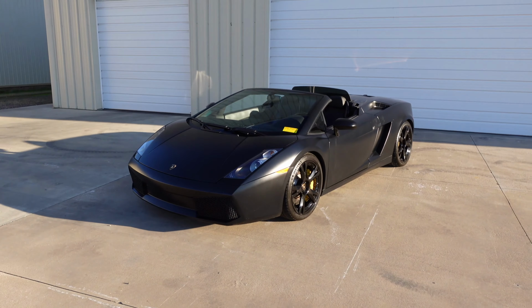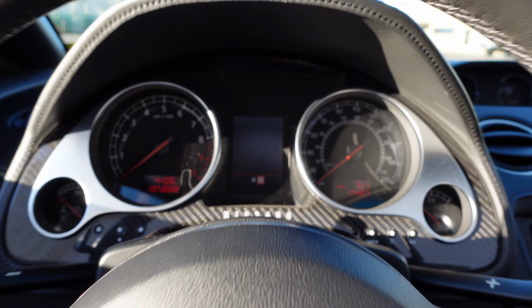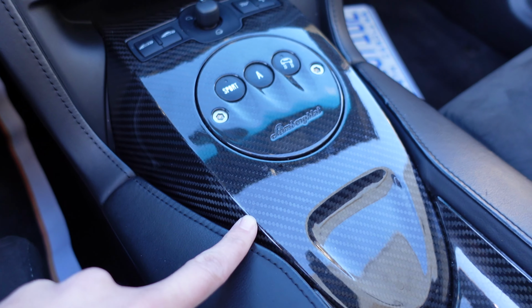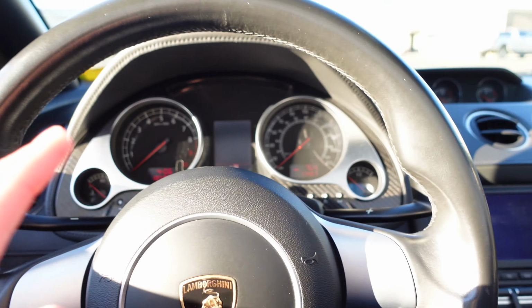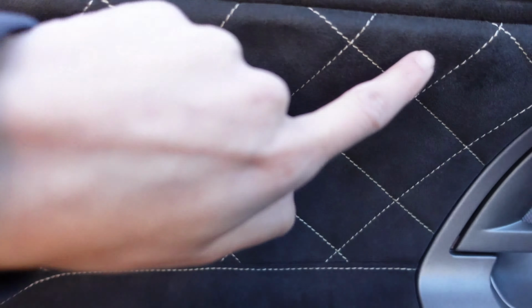So we're ending the video off with this Lamborghini Gallardo. This is a 2008 Spider. Checking out that interior real quick. Got a little bit of carbon fiber. You also have a carbon fiber center console area. This is an automatic, but it is a fantastic drive. You also have the carbon fiber steering wheel, which is really nice. I love this diamond stitching.